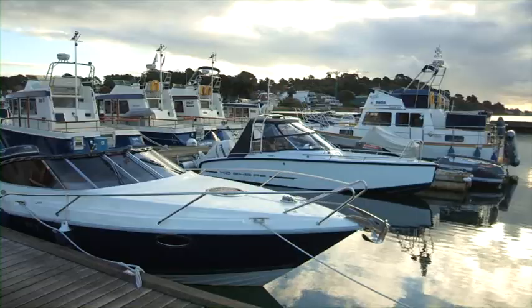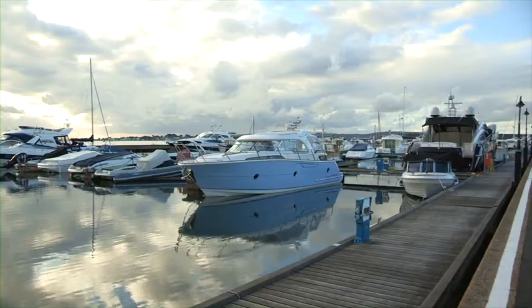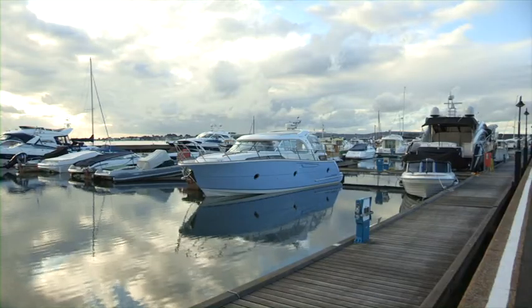As most people know, Poole Harbour is the second largest harbour in the world, but I think most people would promote it as the best harbour in the world. So Saltons Marina is based right in the prime position within Poole Harbour. We're one of the closest access marina facilities to the harbour entrance, and that gives us no tidal restrictions at all, straight out onto the open water.